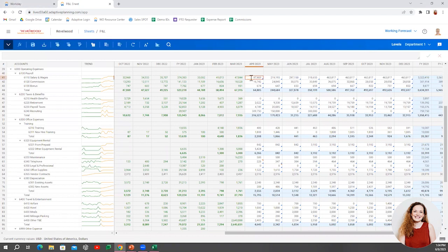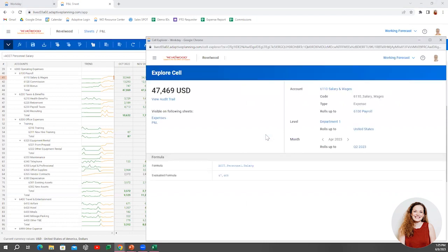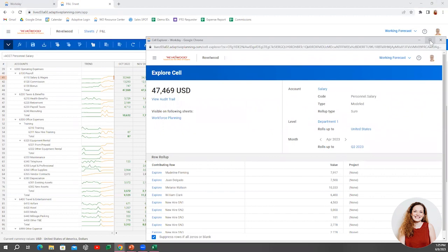So here, what I can do is actually say for maybe salary and wages, come in, explore cell. So I can still do that even on a sheet. And I'm going to follow this all the way through to my workforce planning model.